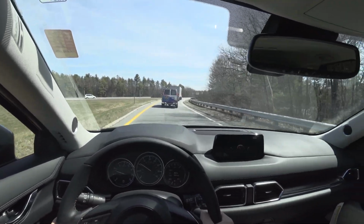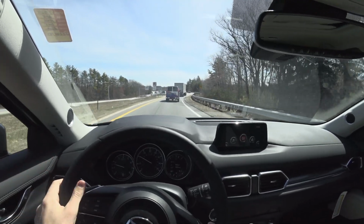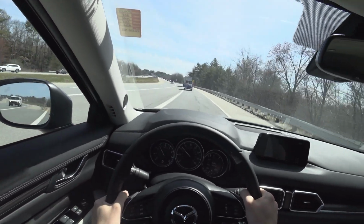Overall, this is a very good car to drive, very techy, I should say, very luxurious, and a great buy, especially for $32,000 and change.